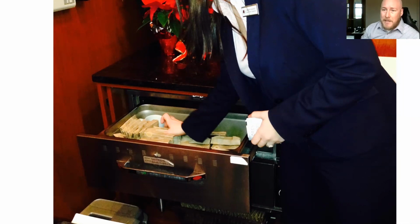I don't know if that's going to be a thing. But here's an example. You can still offer your hot cookies, and they're now safely placed away in a drawer warmer, and they're hot as opposed to cold.